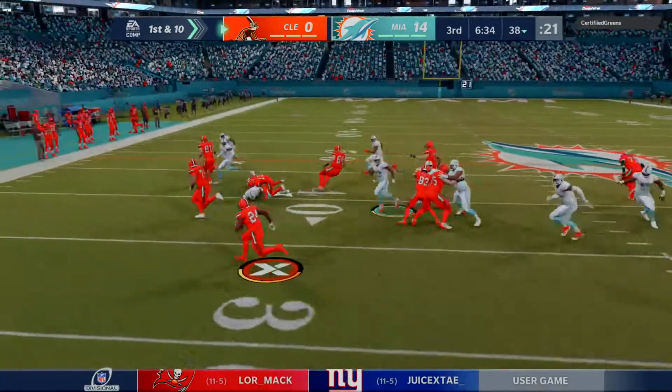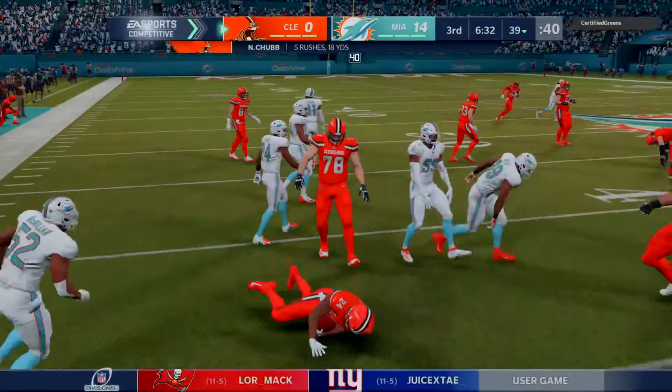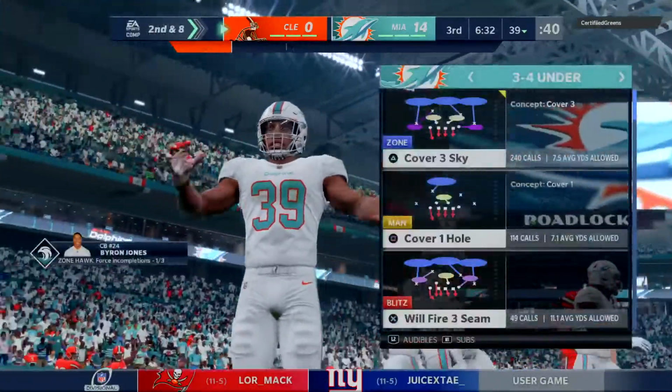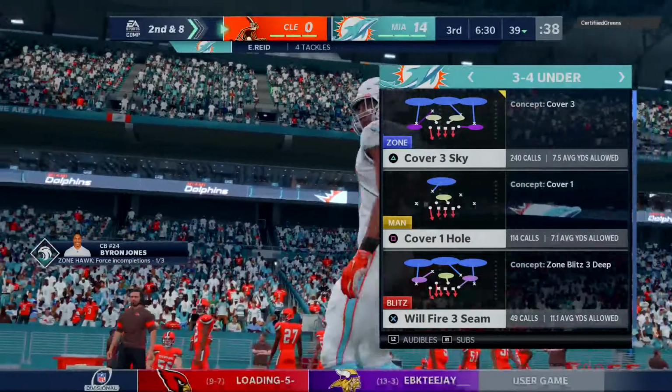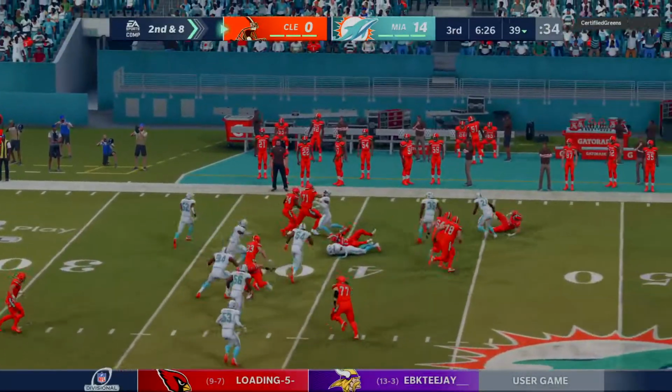We'll find out. They run again on first down, Chubb. And this winds up a pickup of 2, maybe 2.5 to about the 39. Eric Reed on the tackle. Oh, that's a real nice job there by the defensive front. They just engaged and held their ground.